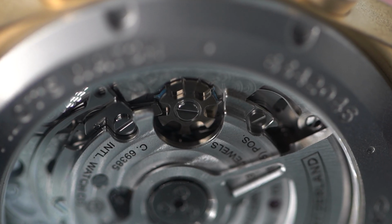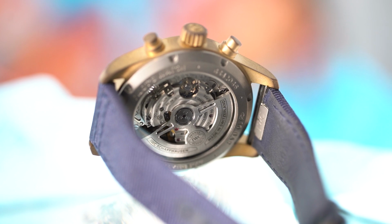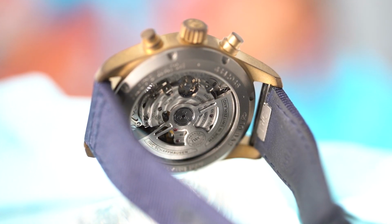It has a column wheel clutch, a pellaton winding system and overall better finishing. So yeah, I really appreciate this movement for what it is, an excellent piece of engineering. And I think IWC deserves much more credit than they get by some people in the online communities.